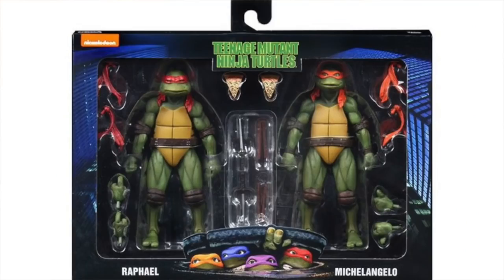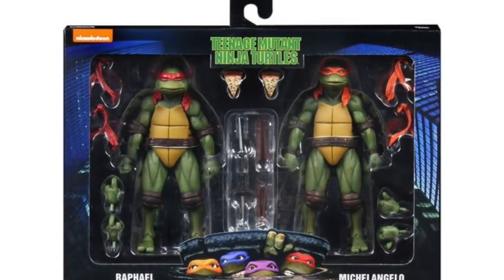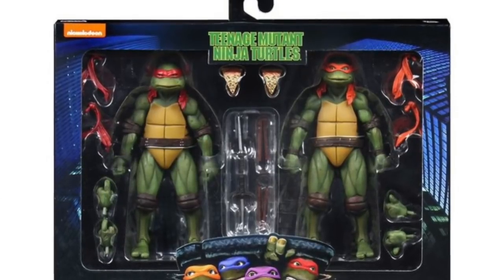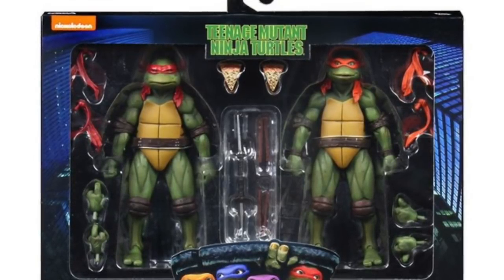So if you need those, really the only difference with those and the previous Turtle figures they released is, I believe, they have extra bandanas. So if you already have the GameStop ones or the San Diego Comic-Con ones, my guess is you really don't need to get these Walmart ones. These are really just for those who maybe missed out on those. But for those 2-packs, you will have to actually go into physical stores.